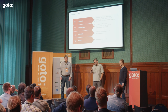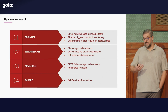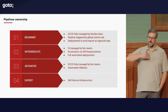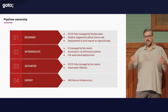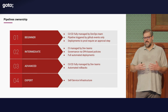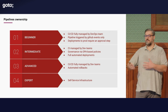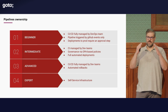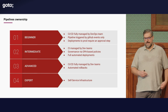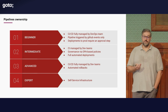One of the interesting things between these steps is probably the governance via the OPA-based policies, because that is an important step: we're going to shift the responsibility to the developers, but also define what the rules are. Because another problem is that at this moment, if the rules are not defined, and developers do it in a certain way, we cannot say, hey, is it wrong or right? So you need to actually have a contract and a way to say, this is how we do it here together.